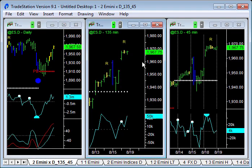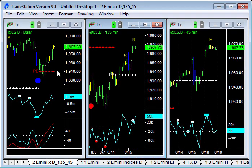So from that perspective, it looks like we're going to go back up to test. At some point, we'll find cyclical resistance on the daily chart here. It'll come in there. We've got amateur up bars at the moment. It's low volume type stuff.